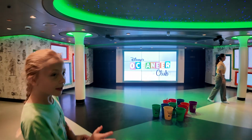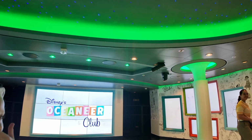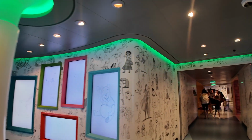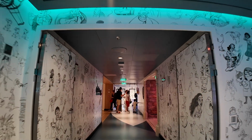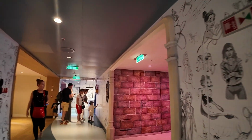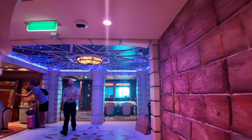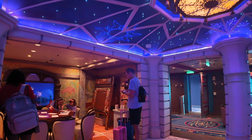Right, here is the Oceaneers Club. It looks kind of like the Treasure, huh? Yeah, they're sisters, so they're very similar. Good to know. All right, so we will go in here. So it's probably very, very similar to what we saw. Oh, Ava's gonna tell us because she knows, huh?